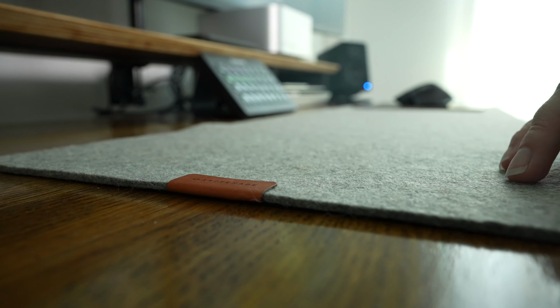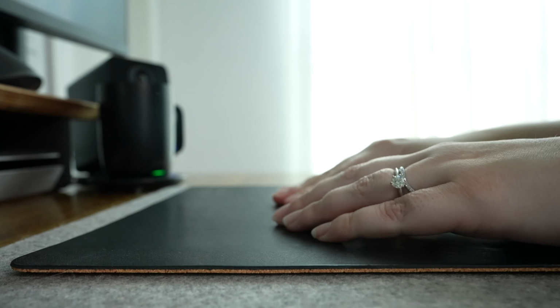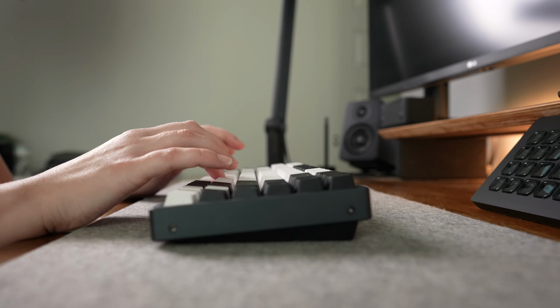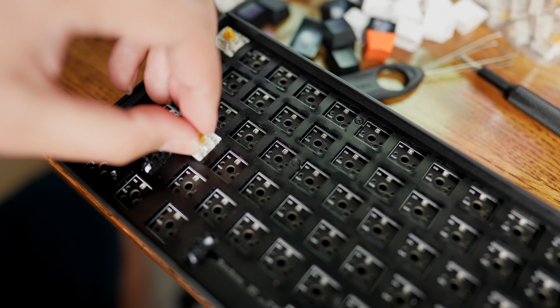Now let's talk about the accessories I have laying around the desk. I'm using a Grove-made merino wool desk mat with some matching coasters and a leather mouse pad. Grove-made has some really cool stuff that just consistently fits my aesthetic, so there's a lot of their stuff here. On top of that, I have the Keychron K2, but I swapped the key switches for the Boba U4Ts.